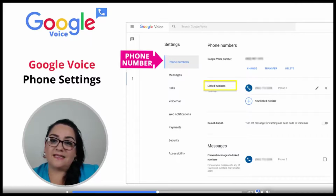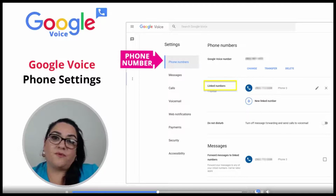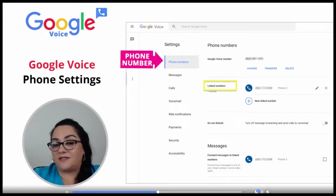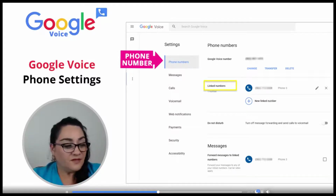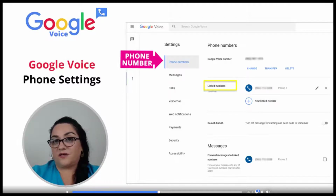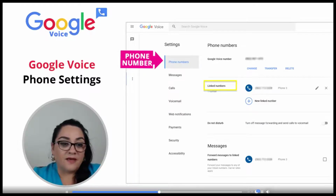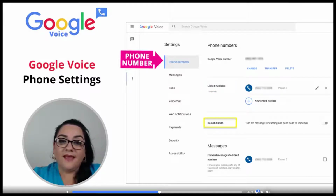So that's your reference. And then the next setting is the linked number. The linked number is the phone number where you're going to make your calls out, which more than likely will be your cell phone. So you connect your cell phone number to the Google Voice number, and now when you're ready to make a call, you can use the app to call out, and it'll show the Google Voice number. So you just enter that phone number, and then the Do Not Disturb.